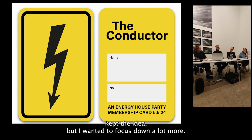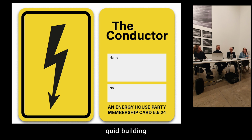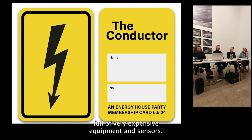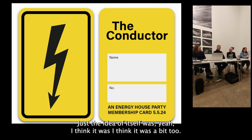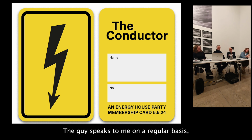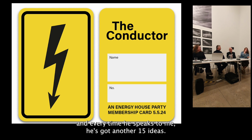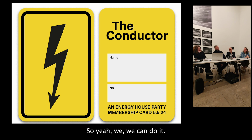So I've kept that idea, but I wanted to focus down a lot more. The idea of having a rave in a 16 million quid building full of very expensive equipment and sensors, I could see Richard had a lot of hair before. He was a little bit nervous. The guy speaks to me on a regular basis, and every time he speaks to me, he's got another 15 ideas, so I knew another one would come at some point. We can do it, but I haven't given up on that. No, we might still do it.